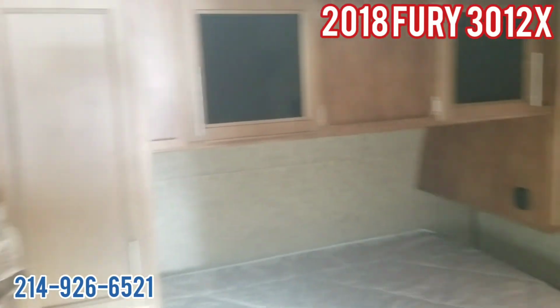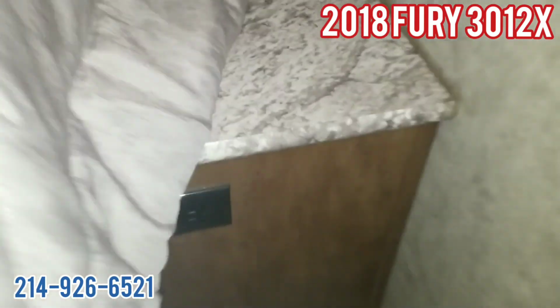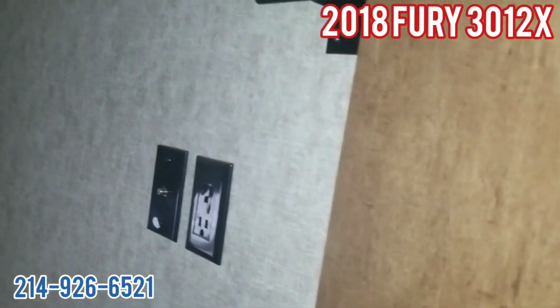Bedroom's got an RV-sized queen bed. Cabinets up along the top, his and her hang-in clothes. And you do have plug-ins on each side of the bed here. I'm a fairly large fella and I can fit between this no problem. Plug-ins on each side. You got shelves on each side. Very comfortable bedroom for a toy hauler. And you do have a spot back here for a TV and a TV mount.